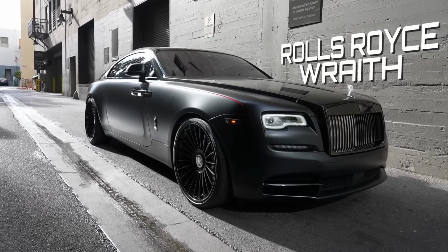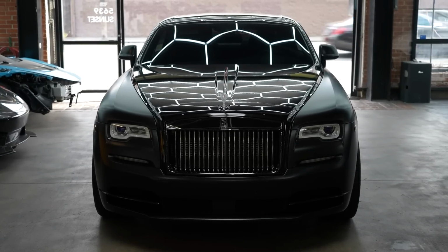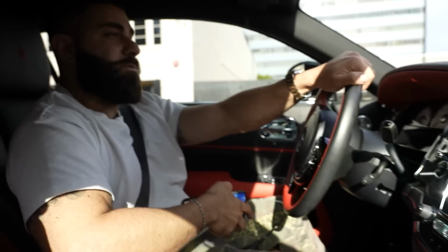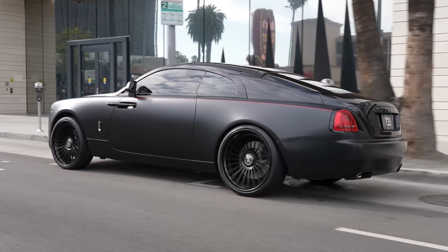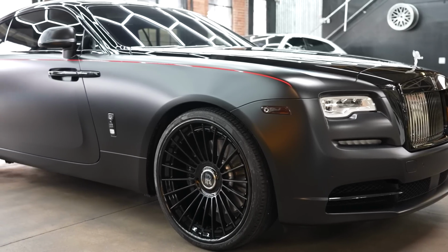We are currently in the Rolls Royce Wraith, the last Rolls Royce Wraith model. It is a black badge, so it's technically the nicest Wraith model. As you can see, it has the black badge carbon fiber everywhere. It's got a black and red interior, of course, it matches the exterior. And something very special about this car is that the matte black you see on it is factory. It's factory matte black Rolls Royce color.